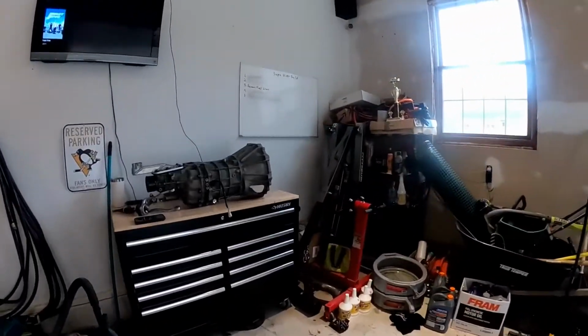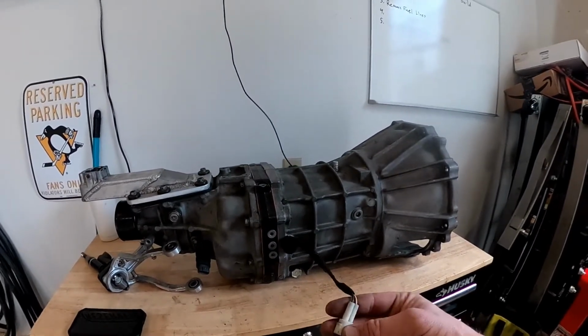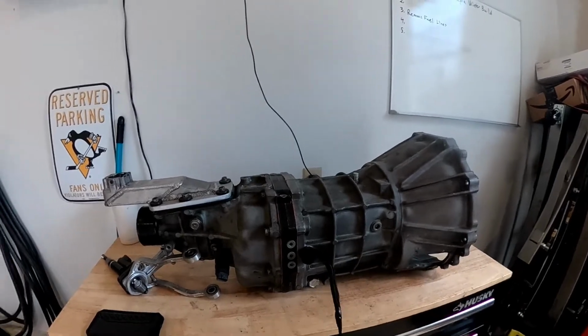Oh, the new drain plugs are in too. It's nice. And I got a plug for this too, which I might have mentioned before. Didn't have that plug before, so it's pretty cool to have that now. So, okay, well, I guess now we wait.